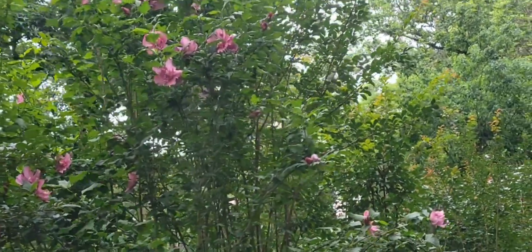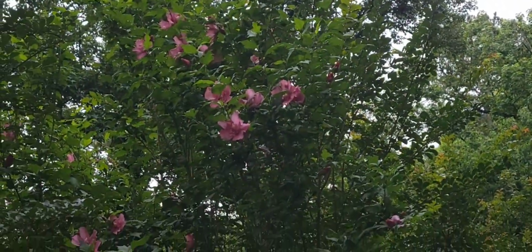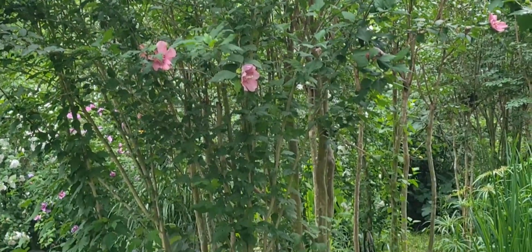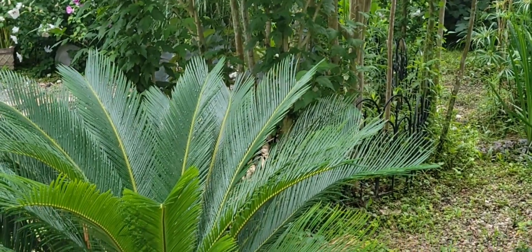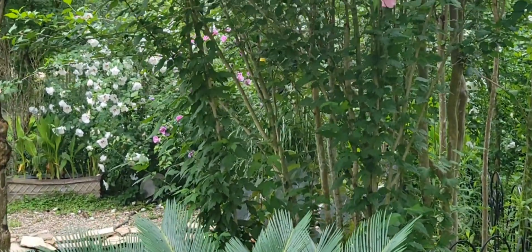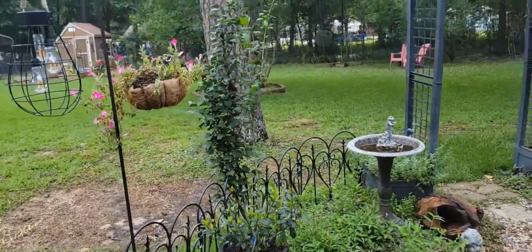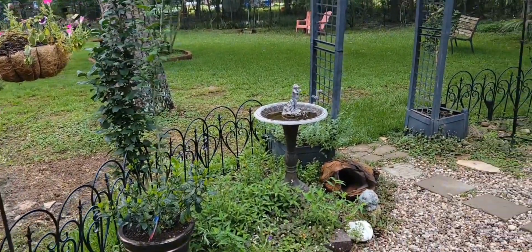Now, this canopy of hibiscus, I have seen so many colors. We have a variety: a purple, a white, and a pink. And it's one of the main attractions for the hummingbirds. They just love the nectar, and the height of the hibiscus also adds a touch of woodland enchantment.